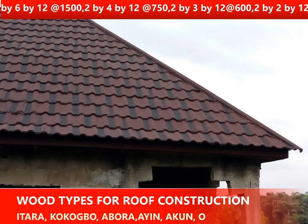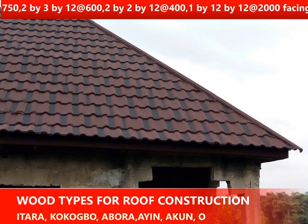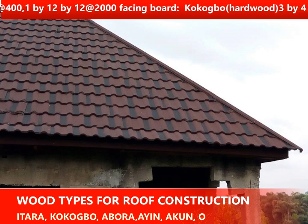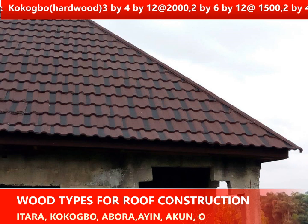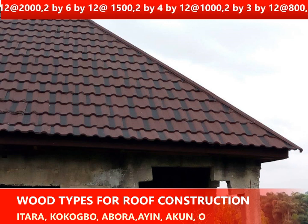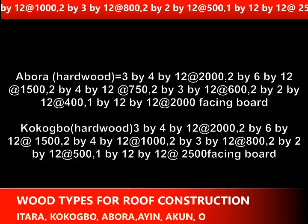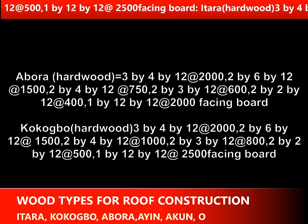Now, if you look at the edge at the bottom of this roof, the thing that goes round under the roof is called the facing board. If you look at this image now, at the bottom of that roof, everything that goes round the roof is called the facing board. Let me show you the price again. So, the facing board is 2,500.